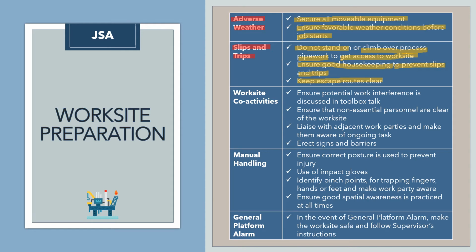The next hazard is worksite core activities. There could be some other activities which would be happening at the same time nearby this job. With worksite core activity hazard, we could have some mitigation: ensure potential work interference is discussed in a toolbox talk. Ensure that non-essential personnel are clear of the worksite. Liaise with adjacent work parties and make them aware of ongoing tasks. Erect signs and barriers.